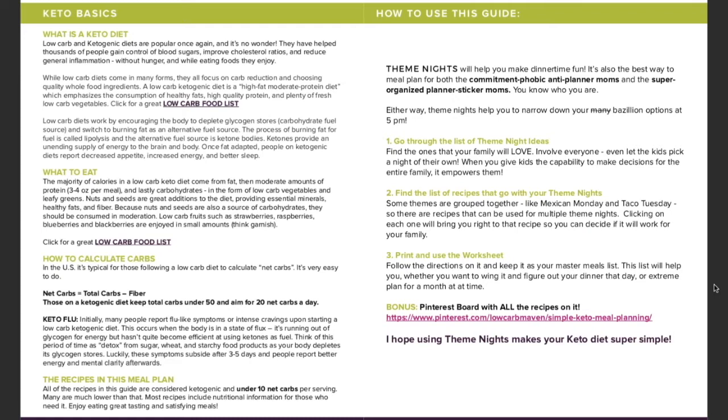And I also want to point out that we are not nutritionists, we are not doctors. We are just two moms that wanted to create something that would help you meal plan fast and easy when you're doing the keto diet.